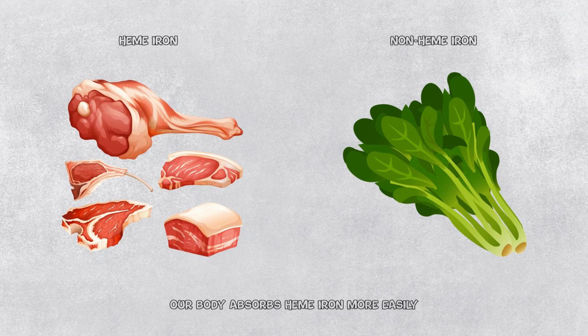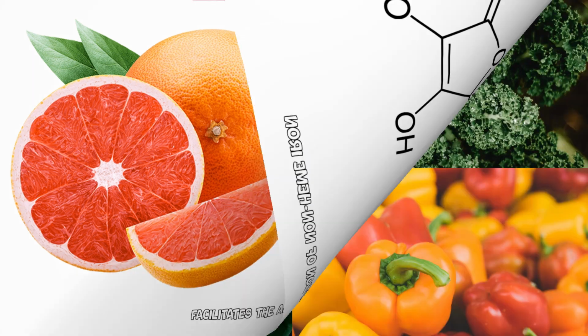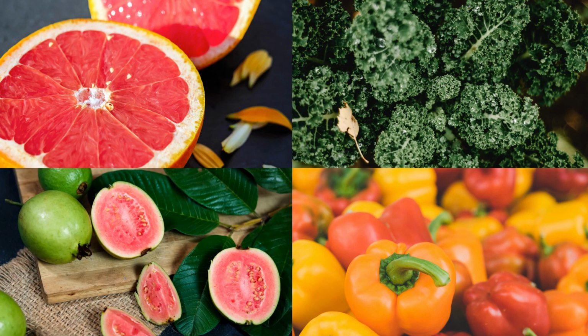Vitamin C also plays an important role in the process of iron absorption. It facilitates the absorption of non-heme iron by the small intestine. Therefore, including vitamin C-rich foods in the diet will enhance the absorption of iron into the body, especially if you are not taking enough animal food sources. Some examples of vitamin C-rich foods include citrus fruits, leafy green vegetables, guava, and bell peppers.